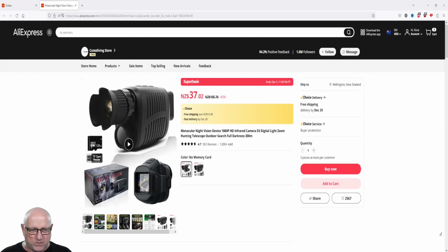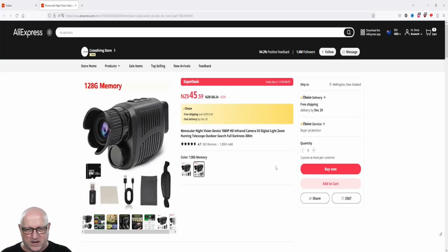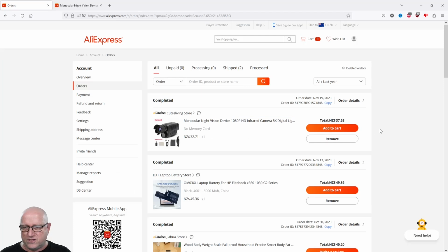That one's got no memory card, even though the picture says it's got a memory card. This one here has a memory card as well, but it's $45.59. Who knows how good the memory card is? 128 gig. Well, that's pretty decent for $7, not bad. Anyway, we didn't go with the memory card because we've already got a couple hanging around doing nothing. We'll use those instead. $37.63 altogether, including GST, tax, all the rest of it.